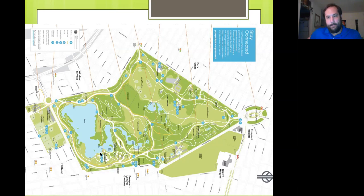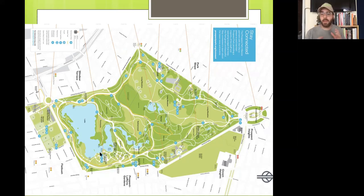Wow. Well, great. So again, if you have any questions about different areas of the park, this is just to give you a little bit of an orientation.